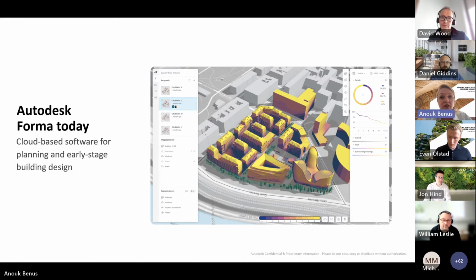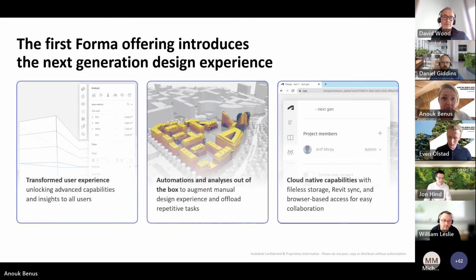So let's dive into the capabilities that are included in Forma today. With Forma, you are able to onboard in just hours with access to advanced capabilities and insights. You can evaluate proposals with a huge set of factors like sun, wind, noise, and views. And you're working in the cloud as you can work fluidly between Forma and Revit.